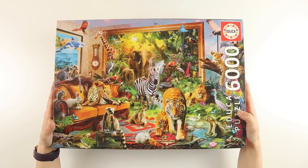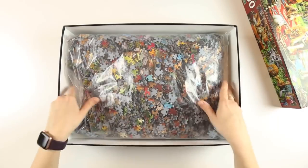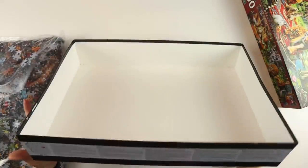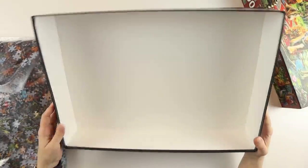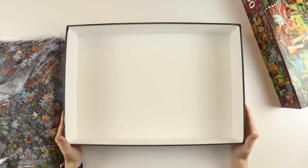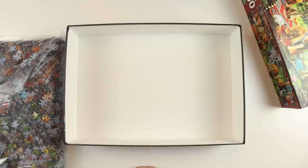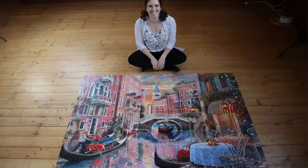So I'll just remove the lid just now and show you that bag. I haven't opened the bag yet. So this is the bag of pieces. It's obviously very large. Quite heavy. And underneath that bag there is nothing else. This box does not come with any kind of paperwork. There's no poster, which isn't too much of a bother. I didn't have a poster for my other 6K, which was a Clementoni.